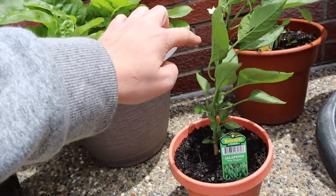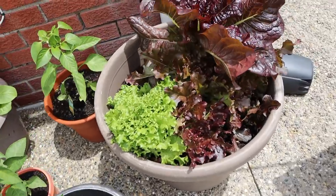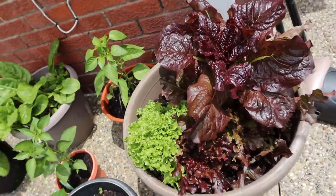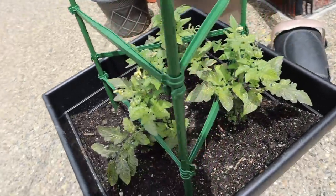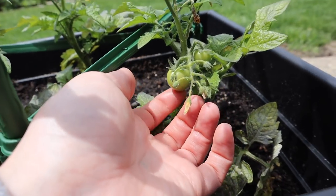This is another bell pepper. This is a jalapeno, which is also flowering, so that's beautiful. More lettuce, because I told you, we eat a lot of plants in this house. These are little baby cherry tomatoes, and look, we already got these coming. So that is the plant updates. Jarek built me those two planter boxes for Mother's Day. I love them, they're great. It took a lot of time to put dirt in them, but they're thriving.